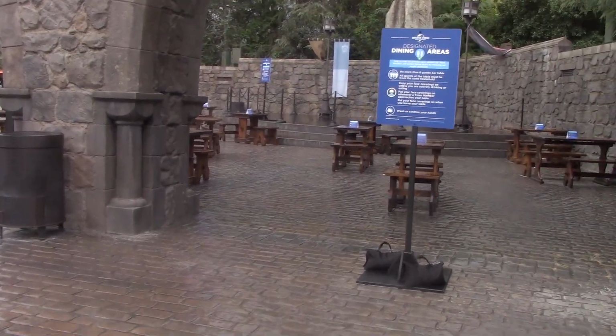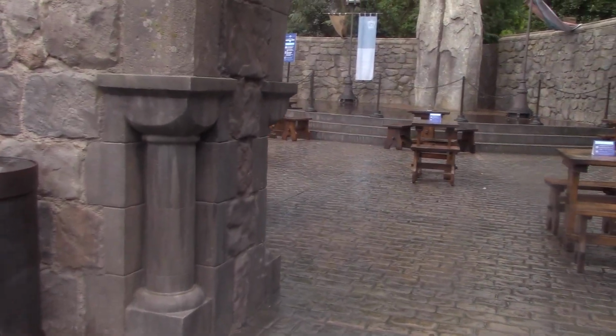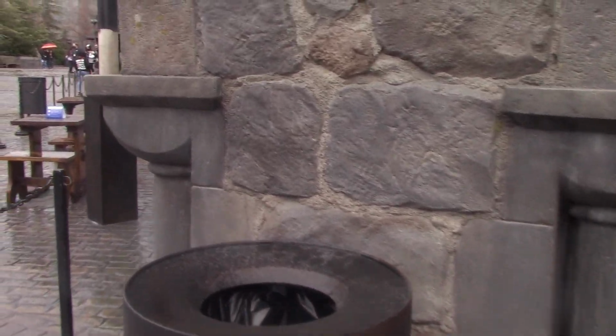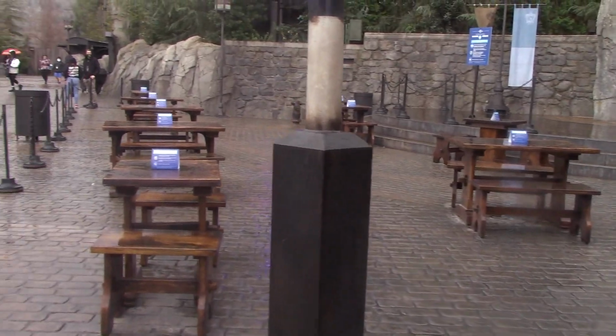One of the designated dining areas for the Wizarding World of Harry Potter is over here by the stage, since they're not really doing a whole lot with the shows over here. This is now a dining area. It's actually kind of a smart idea.